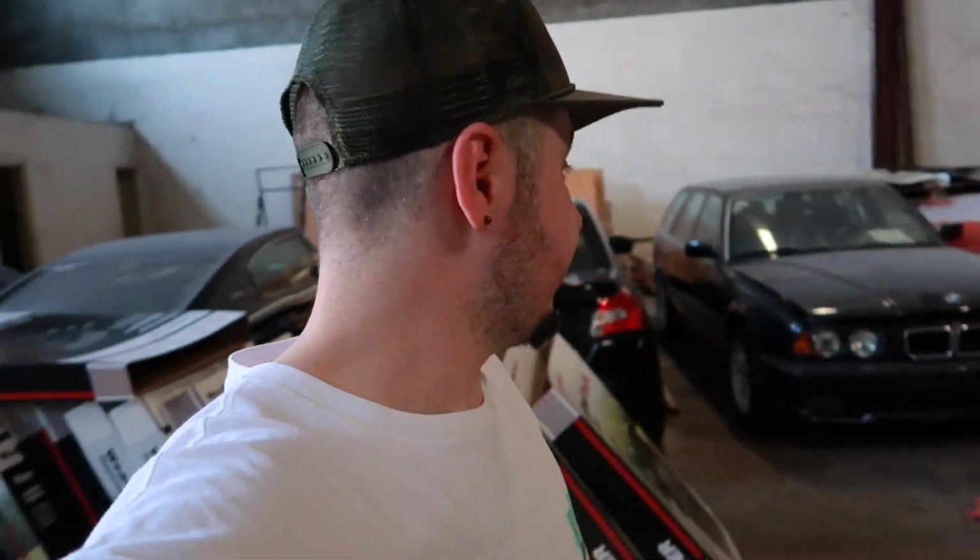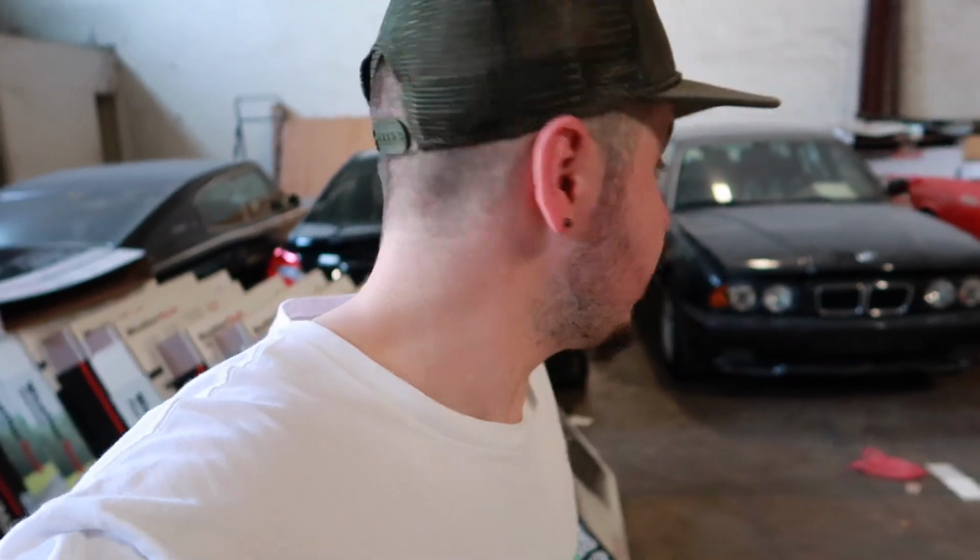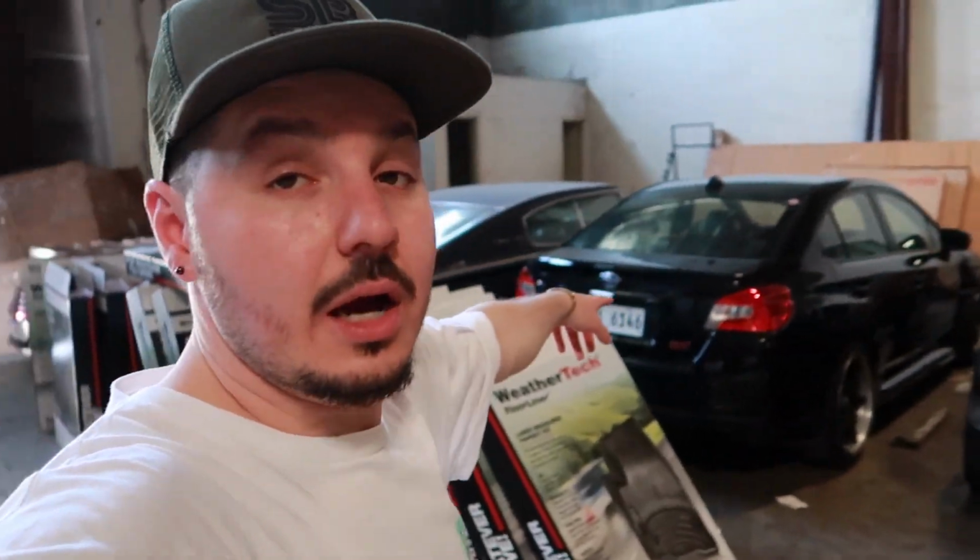But yeah guys, this is the spare unit for Car Porn Racing Manila. If you guys need anything, obviously tune in over here, give the guys a shout. Like I said, this STI Subaru's for sale, it's sick. Someone come and buy it. But yeah.